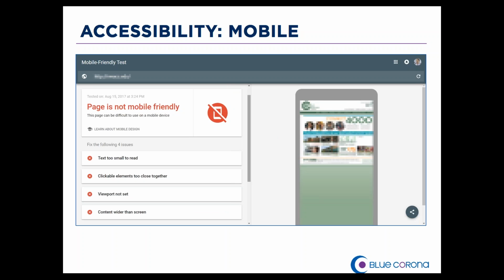So here is a college, I'm not going to mention which one, that still doesn't have a mobile-friendly site. I took this screenshot a couple weeks ago, and still in 2017, their website is not mobile-friendly, even though every single student they have has a mobile phone, which is, to me, silly.